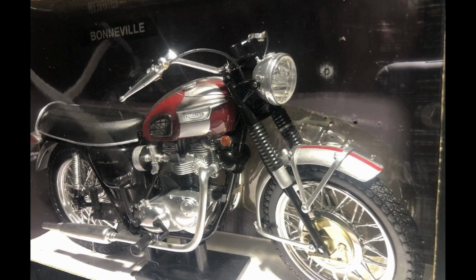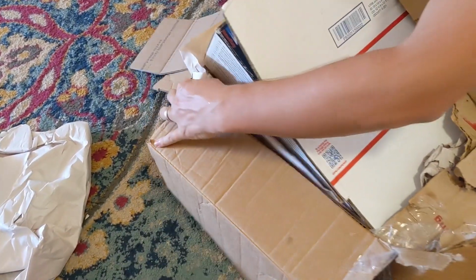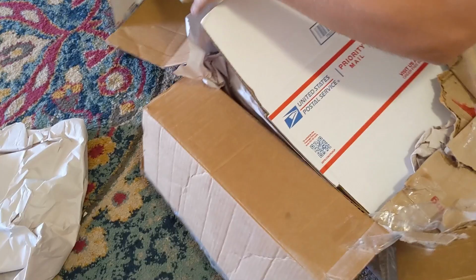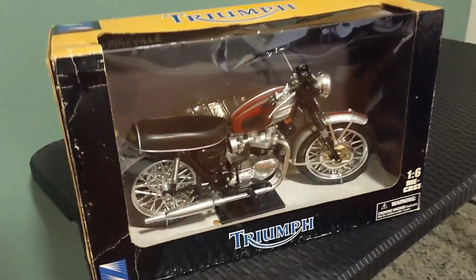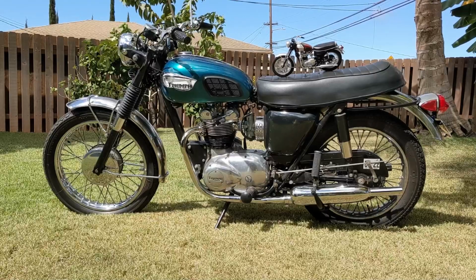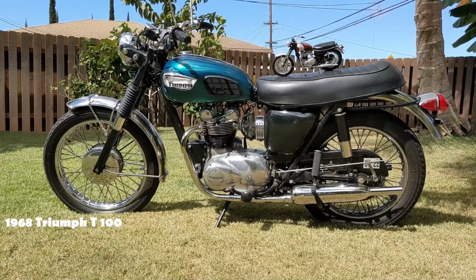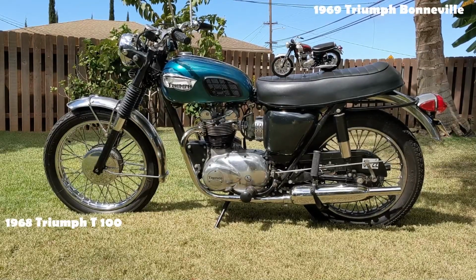But then I found this 1/6 model of a 1969 Bonneville that came out in 2003, and I was able to get it on eBay for a pretty reasonable price, and it came in the mail, and it's pretty amazing. And it also smelled like cigarettes and alcohol. But that's beside the point. So here I've got the model next to my bike, and I'm going to show some differences. My bike is a '68 Triumph T100, and this is a '69 Triumph Bonneville.